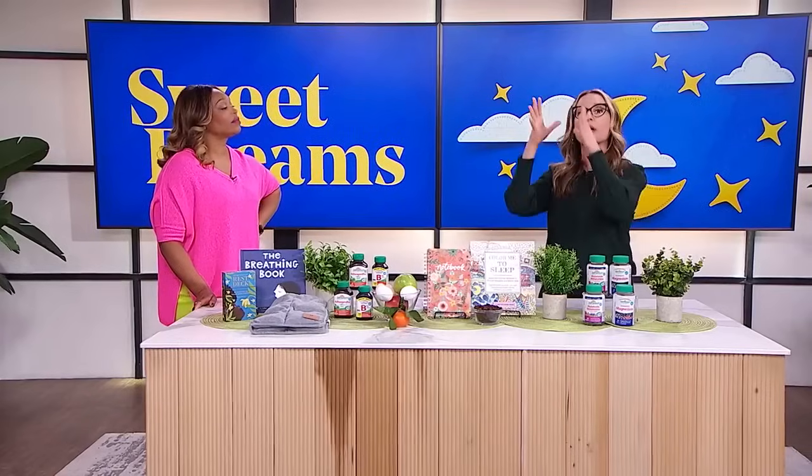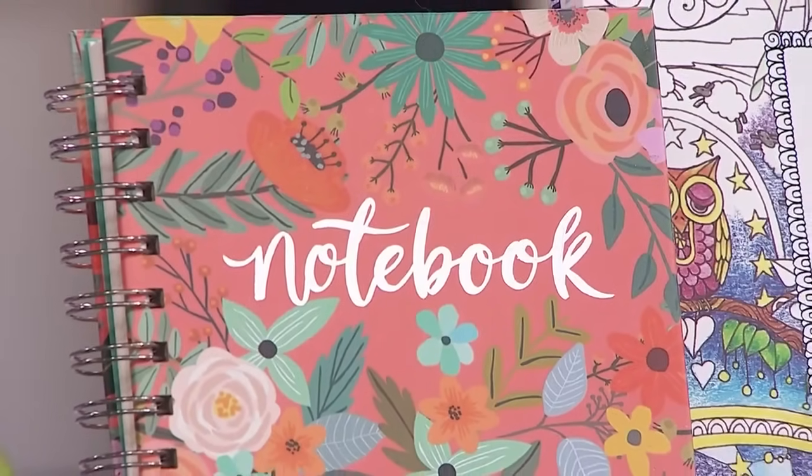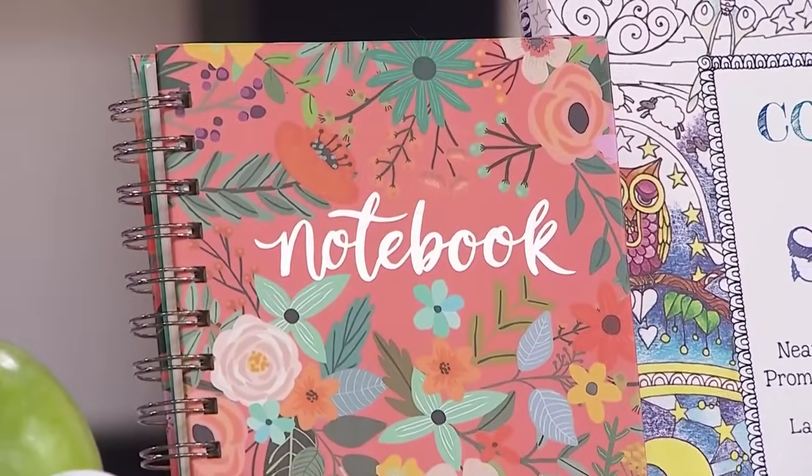One of two ways of doing that. One way is through constructive worry. So grab a notebook, write out your worry, and write out some solutions during the day. Time box your worry, right? 1 to 2 p.m., 5 to 10 minutes. Put it away. You're done. You don't have to think about it at 3 o'clock in the morning.